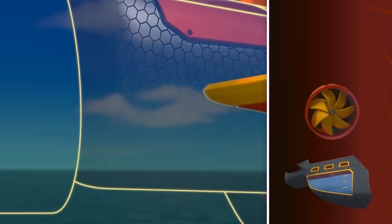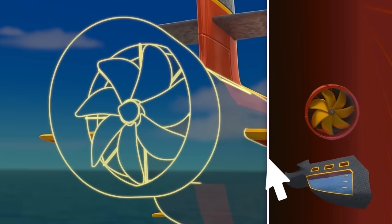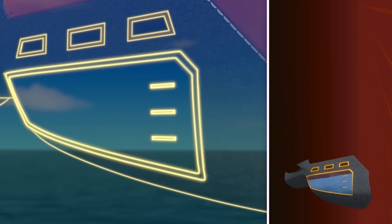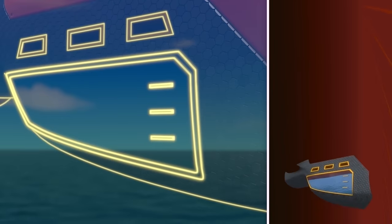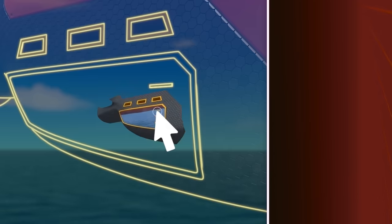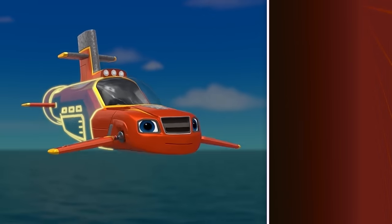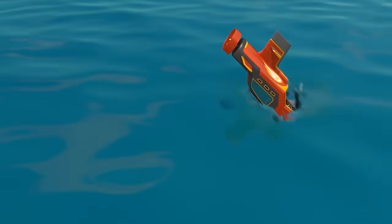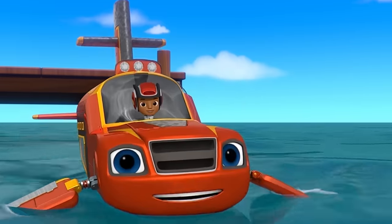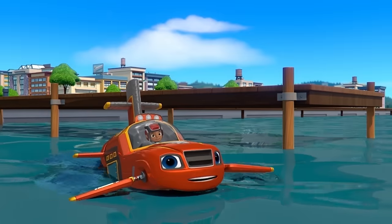Great work! Next, we'll need a propeller. Next, drag over the propeller so Blaze can move quickly through the water. Fantastic! Last, we need to drag over the ballast tank so Submarine Blaze can move up and down in the water. Amazing! Woohoo! I'm a submarine monster machine! Wow! Hop in, AJ, and give me some submarine speed! Deep Sea Grand Prix, here we come!